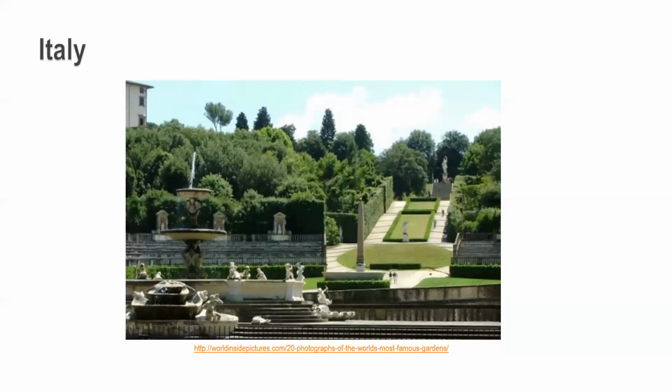And this is in Italy, a very nice garden. Importantly, you notice that there are statues. That is very common in gardens, especially gardens in public space. For instance, if you go to Pretoria, the Union Buildings, there's a very nice garden there, and there's a statue of Nelson Mandela. That's very common. Again, if you go to Cape Town, some gardens will have statues.